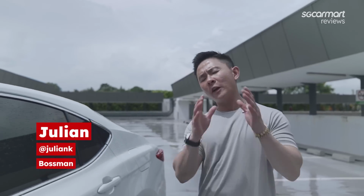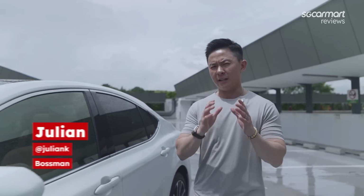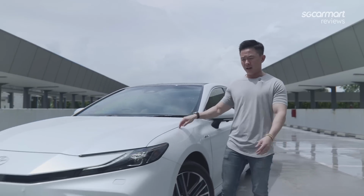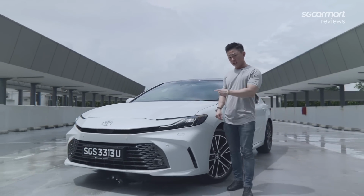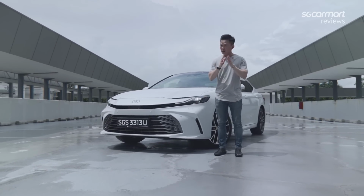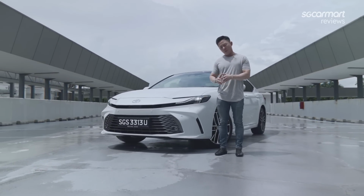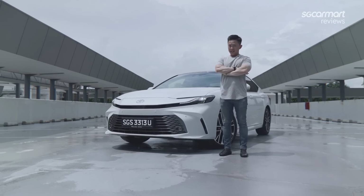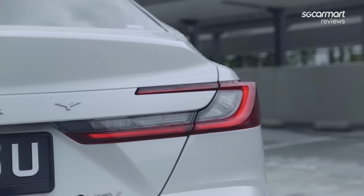Julian here. Listen, if you're looking for an executive sedan that blends luxury and sportiness all in one lovely package, well, this car could well be for you. This is the all-new 9th generation Toyota Camry, and according to Toyota, it has the best in industry hybrid system. Is it really true? I guess it's one way to find out.